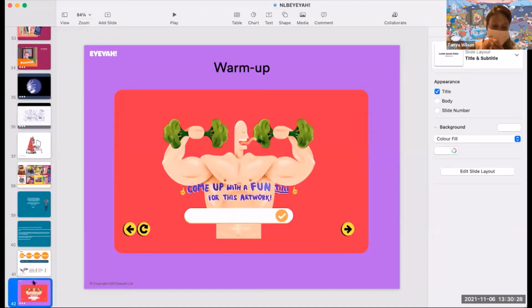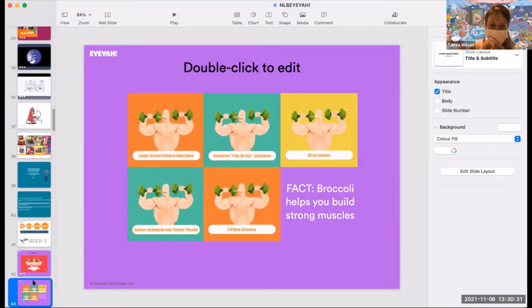So let's have a look at some other people's. We have this in our app, and the idea is when you start seeing other people's comments, you can like them and build on them and see how people interpret things in different ways.